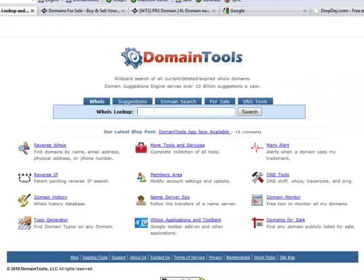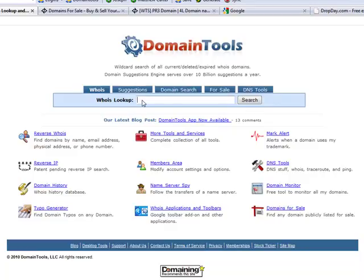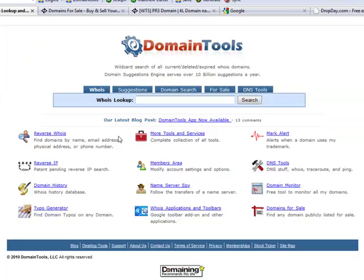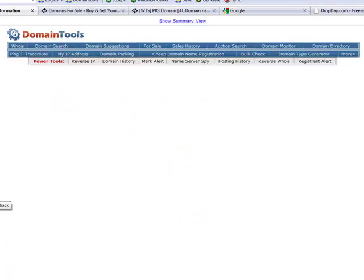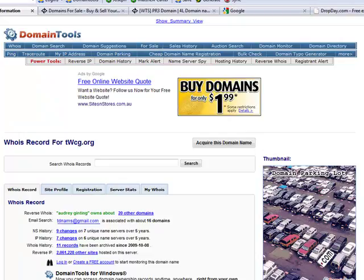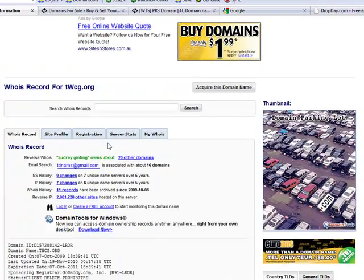First thing I do is go over to Domain Tools. I'm in Domain Tools and I just type in twcg.org, and I click search. What Domain Tools is going to do is tell me if the domain has been dropped or not. A lot of you will be wondering, Matt, what does a dropped domain mean? To be honest, it doesn't really matter. Just know that you shouldn't buy dropped domains because they don't perform as well. It's more risky.